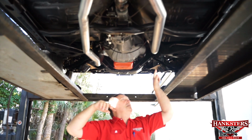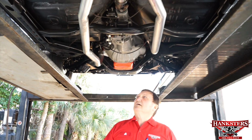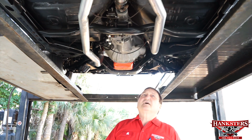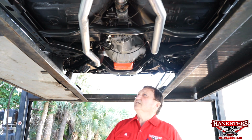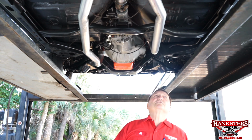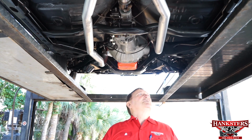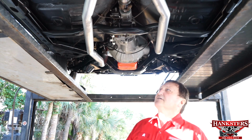New fuel line on the passenger side. Parking brake all intact and functional. The underpinnings of the floor pans themselves are just as sweet as you'd ever want to find. There's no jack marks whatsoever on them that I can detect anywhere. Let's see what else we got here.